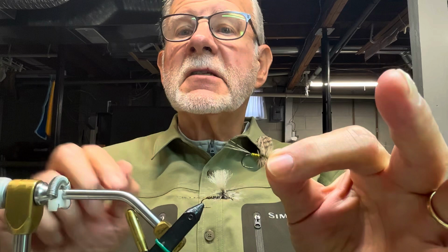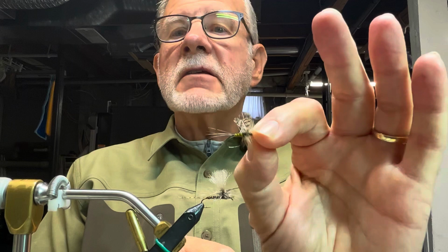You have to go home, and once you find these phenomena, you have to try to work on some sort of an effective imitation. I started with some less than stellar efforts like this. This was grouse wings on a standard length, size 10 hook. The hook bend just looks ridiculous there.